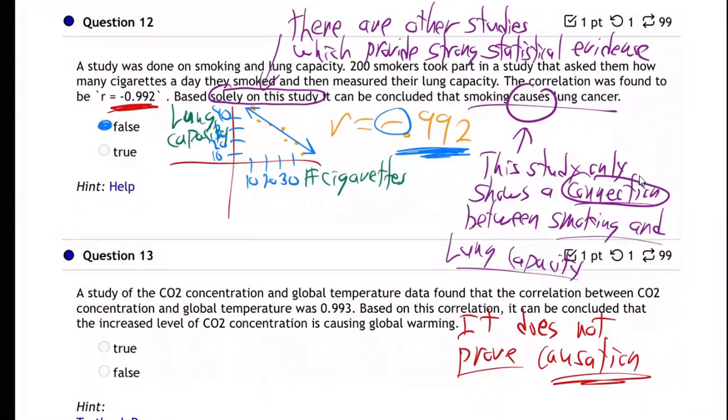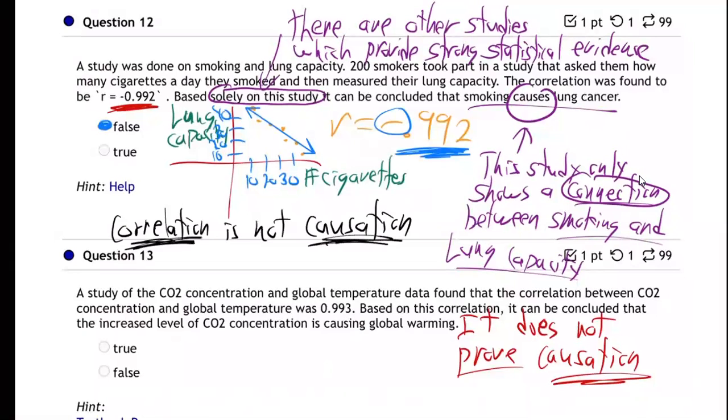So remember, back in the very beginning of the course, chapter 1, I gave you an important phrase. Correlation is not causation. If I was to pick one thing that's most important in this class, it's that you get that sentence alone. It's huge. It'll for sure be on the final exam. It was back in our first exam. And it's what they're testing on this question. Correlation is not causation. Just because two things are connected, definitely this graph proves that there's a connection. This study does show a connection, but it does not prove causation.